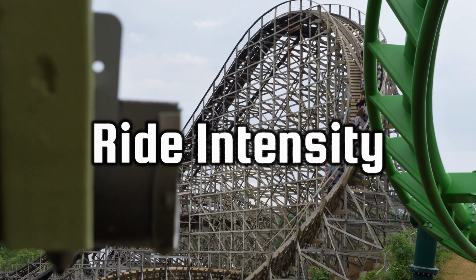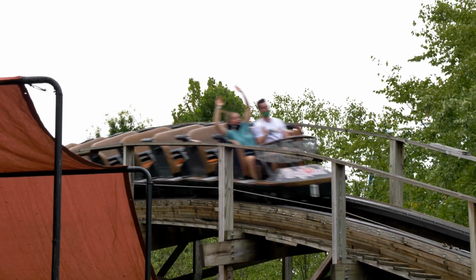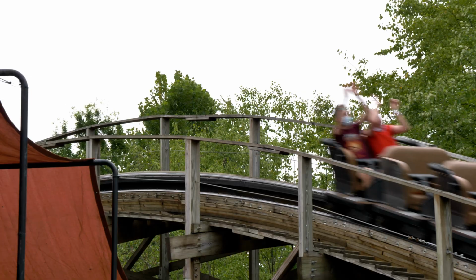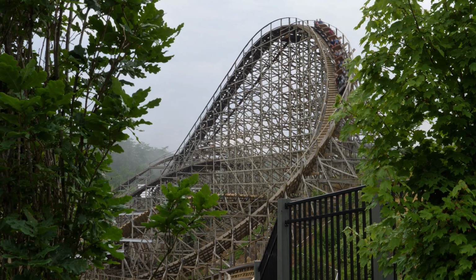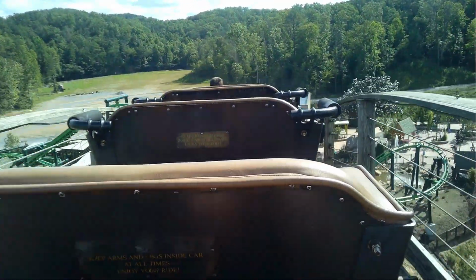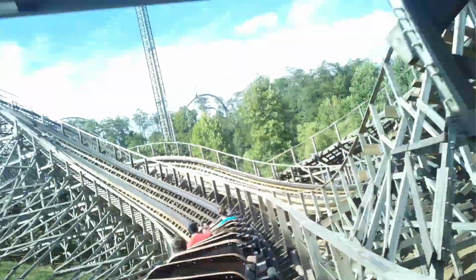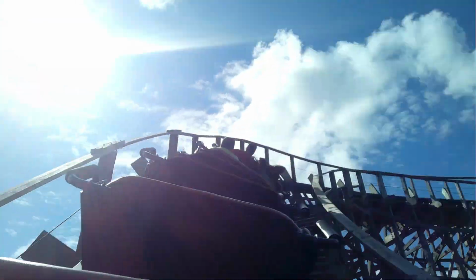Ride intensity. I would consider Thunderhead a well-rounded roller coaster. I'm not sure if the coaster greatly excels in any category, but manages to do solid numbers across the board. After reaching the ride's max height of 100 feet, Thunderhead performs a steep twisting dive to the right. The coaster then sweeps to the left as it climbs up into an overbanked turn to the right.